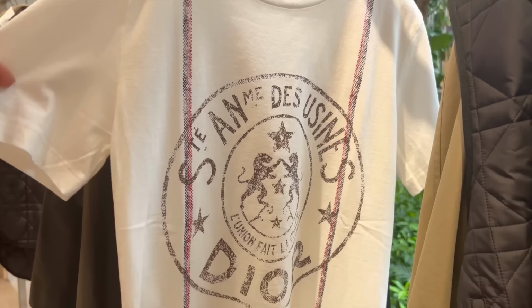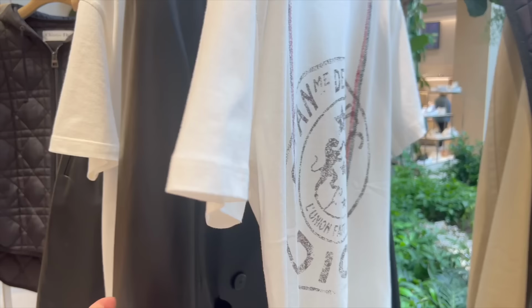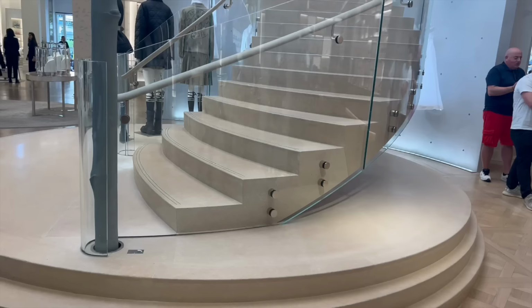These here, by the way, are all the new in pieces from fall winter. Some t-shirts. Can't wait to show you upstairs. We are gonna go in a bit, but this boutique is massive, guys.